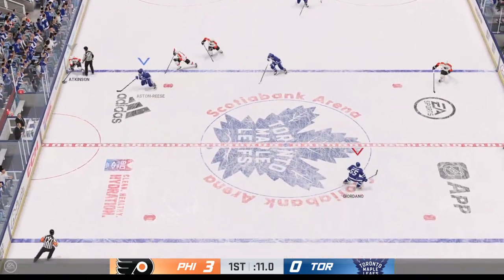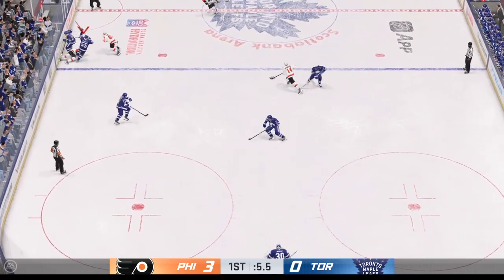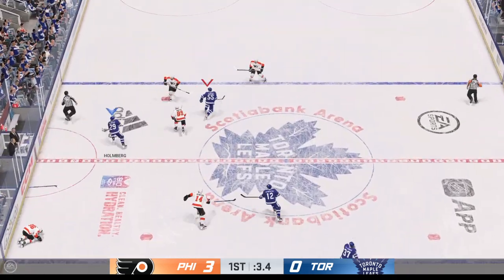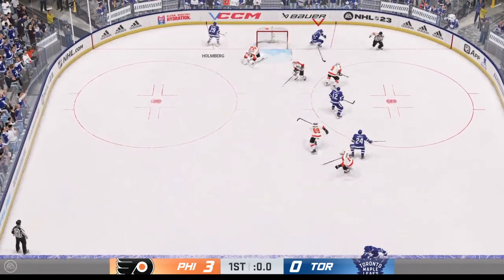Look at that hit. Maybe try to wear down the opponents here. Oh, he got clobbered. Man, did he ever. And to make matters worse, he's got a stick knocked out of his hands. Now he's got to go chase the twig down.